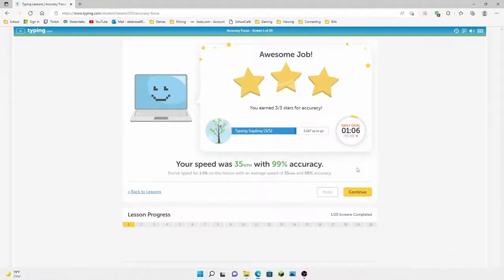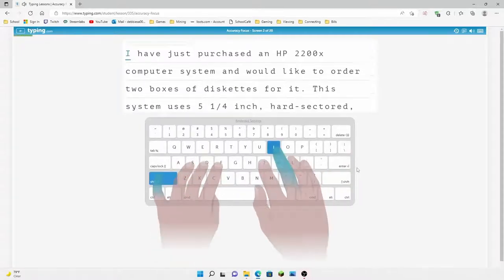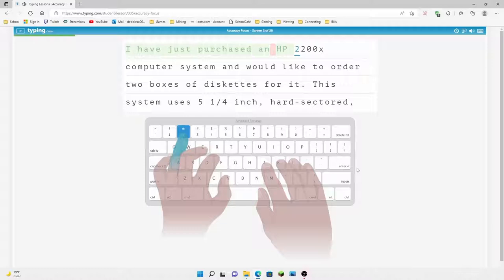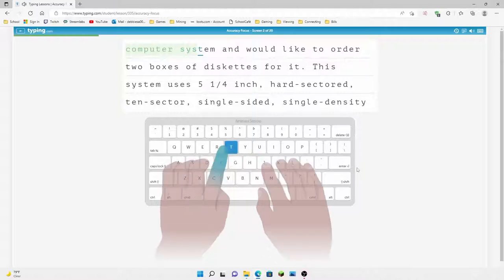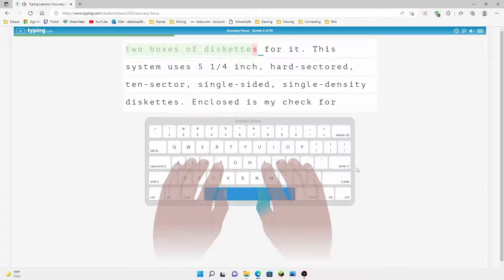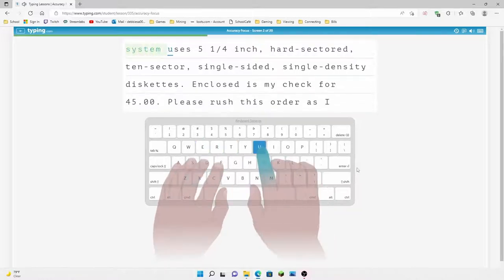Accuracy. 35 words per minute, that would be bad. Oops, one too many spaces. Two boxes of this. Yeah. Oh, I remember this.